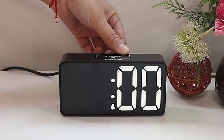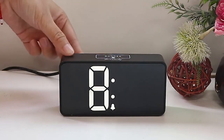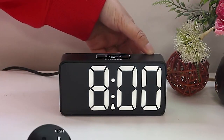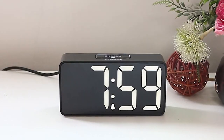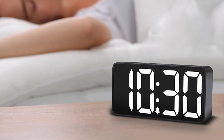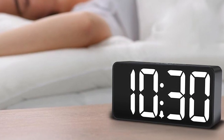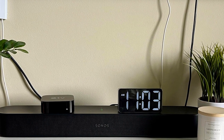What truly makes this clock special is its adjustable brightness feature. The LED display can be customized to your preferred level of brightness so it won't disrupt your sleep. The snooze button ensures you can catch a few extra Z's when needed, and the dual alarms make it versatile for multiple users or different schedules. The DreamSky Compact Charging Alarm Clock is more than just a timekeeper. It's an elegant addition to your nightstand with its modern design and clear display. Its small footprint won't clutter your space, making it perfect for bedrooms, offices, or even dorm rooms.